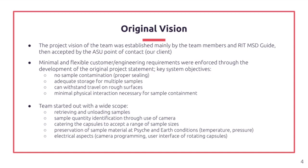Some key objectives of our proposed containment system are to make sure that the samples cannot be contaminated by outside materials, ensure there is adequate space available for collection of multiple samples, demonstrate that our full system can withstand traveling on rough surfaces similar to those that would be found on the asteroid, and verify that the system can be operated with minimal physical human interaction.